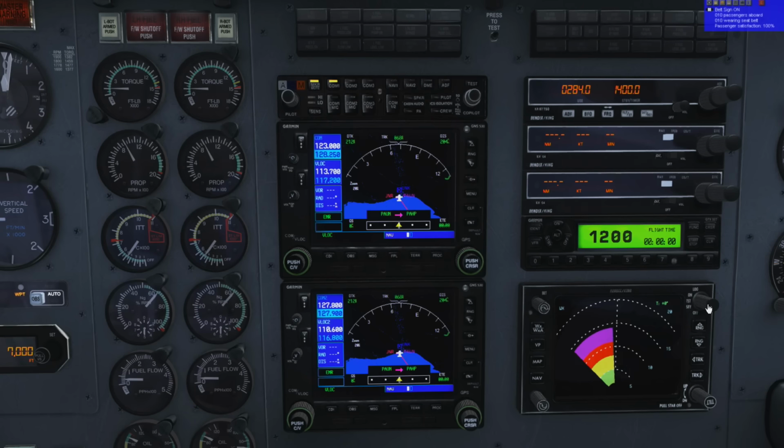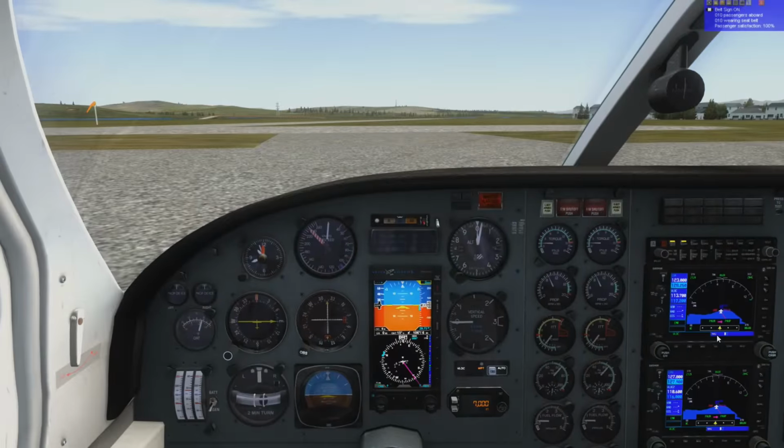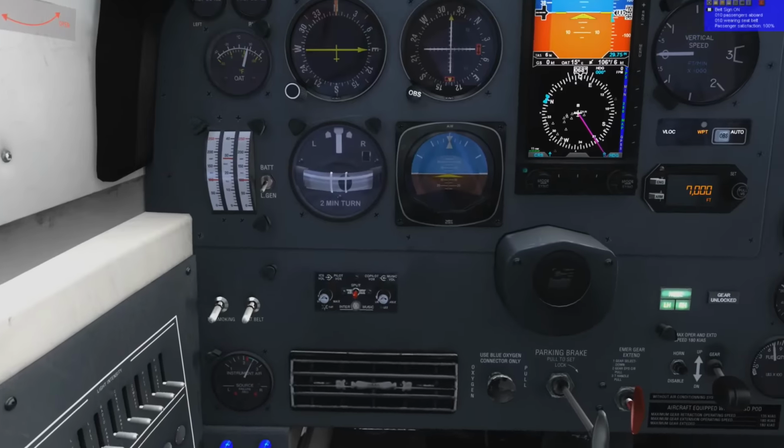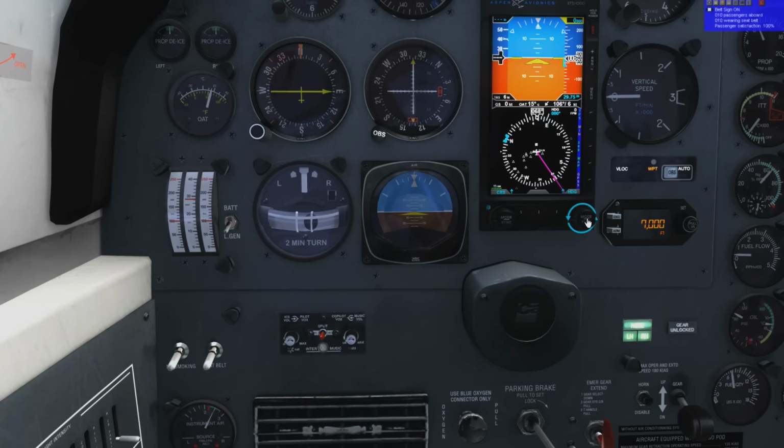Is that on test? I can't even tell. That's off, so it's got to be set. So before we do that, let me go ahead and set my... Oh, I gotta remember how to do this. We click it, and then move. Yeah, there we go. So it was runway 26.